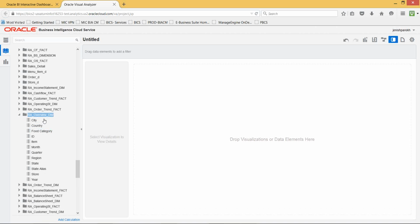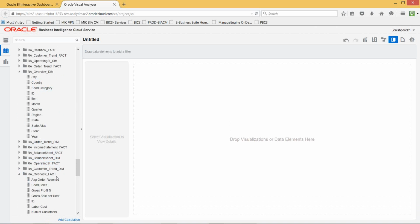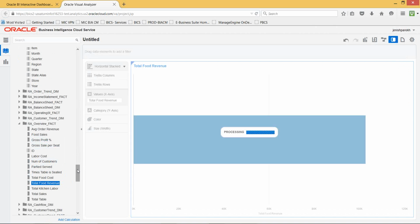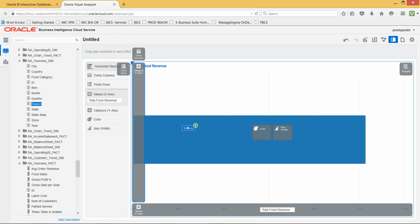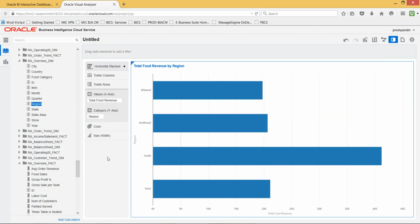I'm presented with different dimensions for this restaurant analytics, like city information, categories, region, state, etc., and different facts I have here. Let's say I want to analyze my total food revenue by region and by food category. I just have to drag and drop my total food revenue. As soon as I drag onto the right region, it presents me based on the data patterns. I want to analyze by different region, so I drag it. When I'm dragging it, I have different help available here, so I can drag it to the right position. I'm presented with a report, total food revenue by region.